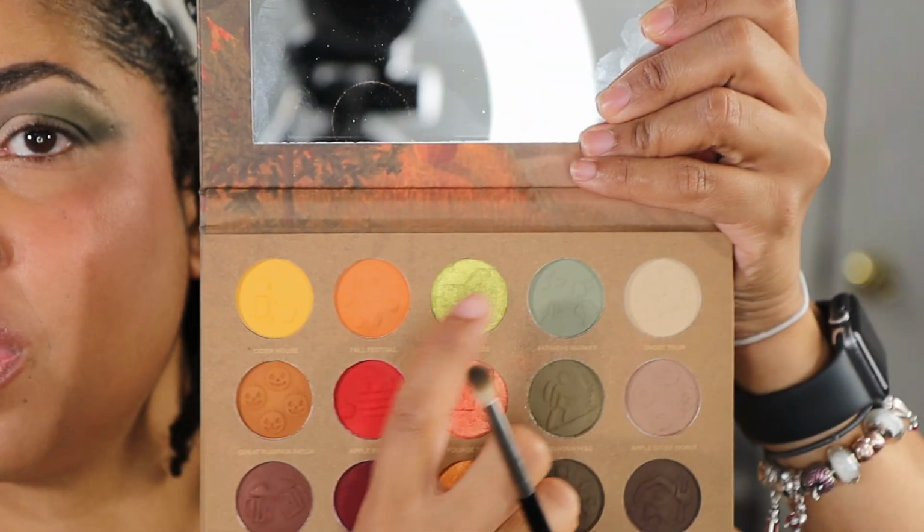Now, we're going to go into Corn Maze, which is the green shimmer. Because see, now this would be a nice all matte look, okay? Didn't I tell you this was an all matte look? Yeah, it could be, but I don't want to do that. I'm gonna go ahead and shimmer it up.